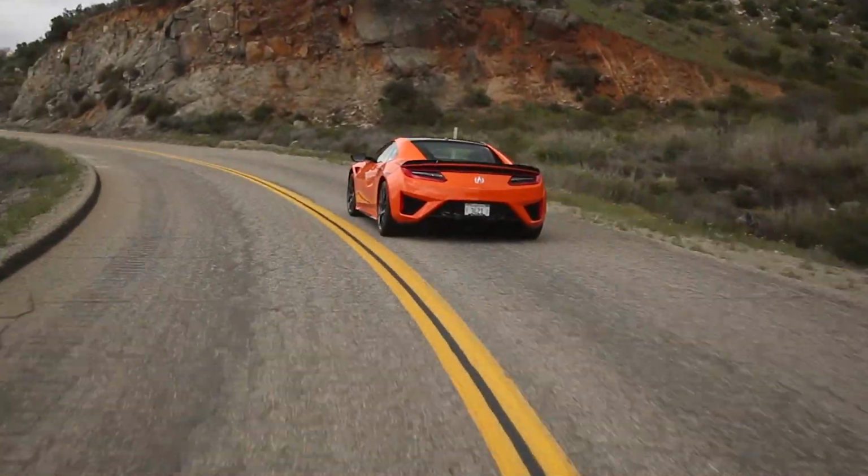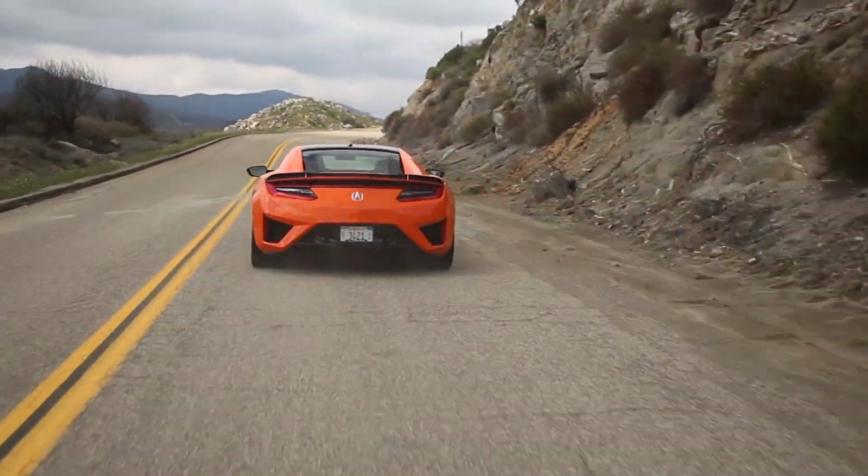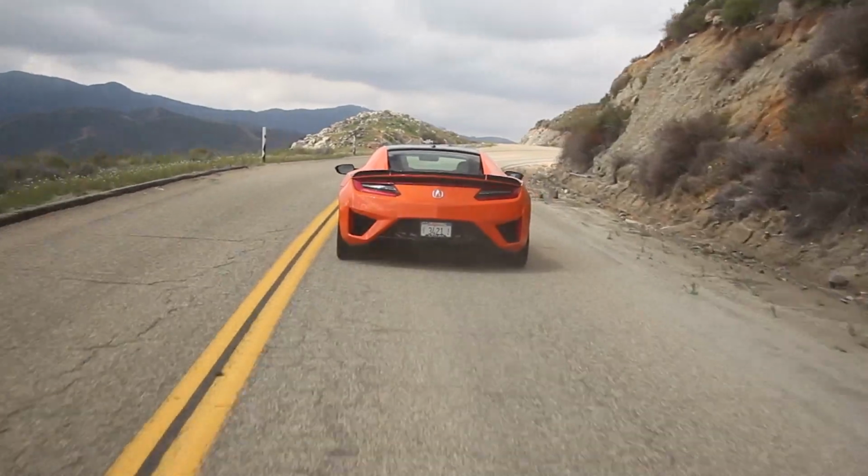NSX entertainment isn't cheap. This one, as stickered with every option thrown at it, is $190-something thousand. That's a ton of money. I think the starting price is closer to $150,000 for one of these. You don't need the carbon ceramics. They don't fade, but they make a little bit of noise. I would personally opt for the steel brakes. I'm a fan of steel brakes.